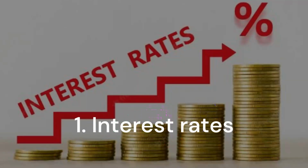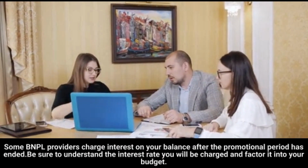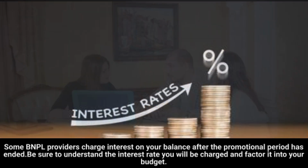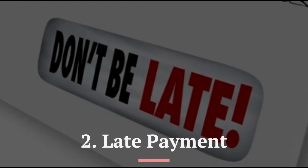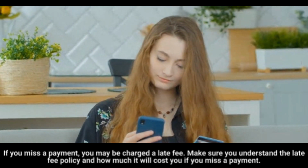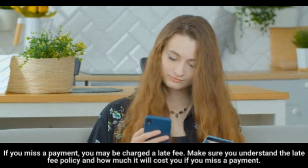Number 1. Interest rates. Some BNPL providers charge interest on your balance after the promotional period has ended. Be sure to understand the interest rate you will be charged and factor it into your budget. Number 2. Late payment. If you miss a payment, you may be charged a late fee. Make sure you understand the late fee policy and how much it will cost you if you miss a payment.